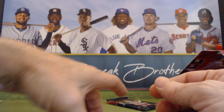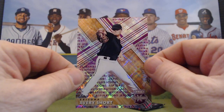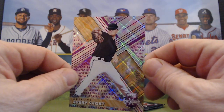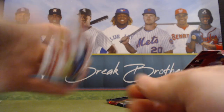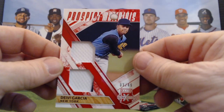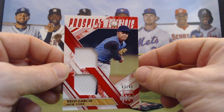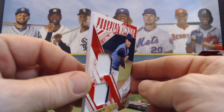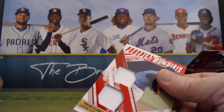We've got another relic here, which is pretty cool. Our third relic. Got an Avery Short here for Arizona again. That is number 4 of 250. And the relic is a double relic. Looks like a pinstripe in there for New York. Devi Garcia, 3 of 49. Prospect materials. Again, looks like we got some pinstripe in there. Nice. Let's get that one sleeved up.